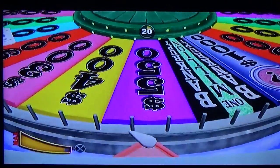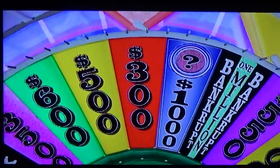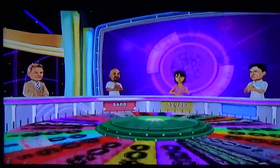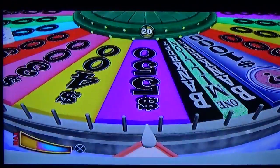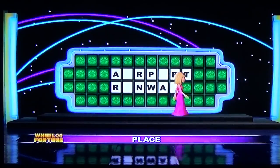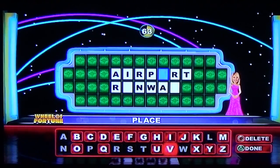Okay, I know the puzzle, but I want to take a chance and get that million. $300. Okay, W. Let's have the N. Yes, there is an N. Come on. There it is! Look at that luck. Choose a lucky player. Oh. You moved a little closer. All right, now I'm solving the puzzle. I know it, Vanna. Let's have your solution then, player one. Airport runway.